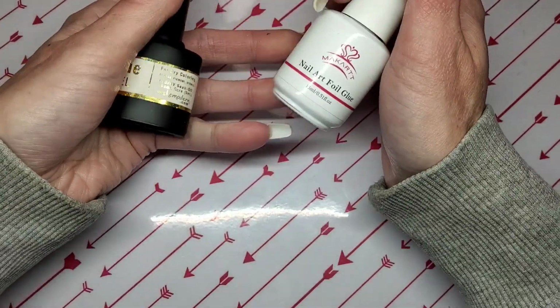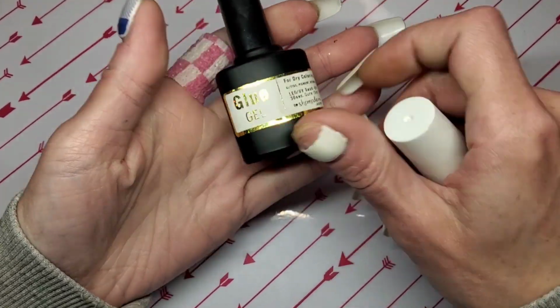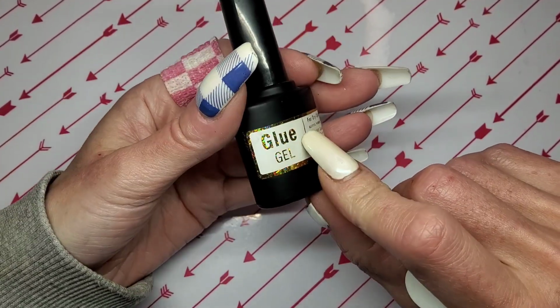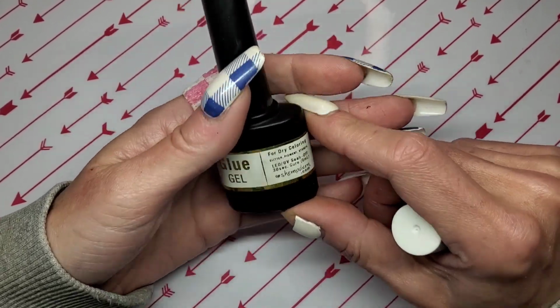Right, on to number 11. I have got foil glue. I use a lot of foils. Up until a few weeks ago, this was all I tried. And this is the She Modern Glue Gel. Brilliant for foils. Absolutely brilliant.